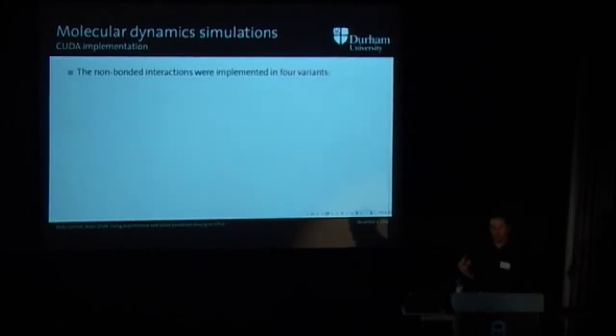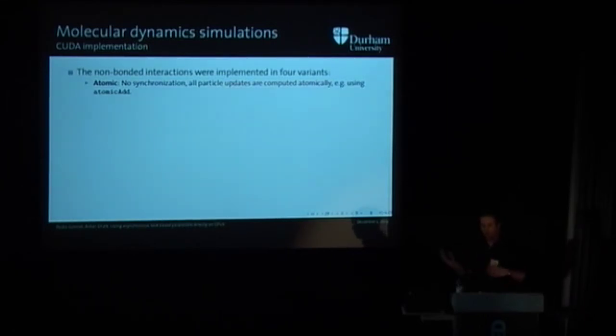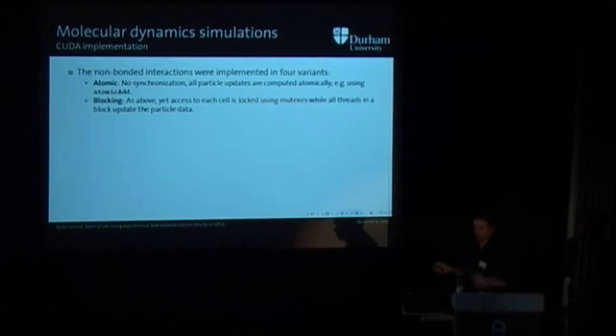So to test this, we implemented it in 4 variants. One of them is, going back to a traditional way of doing things, we still have this concept of tasks, but no task synchronization, no conflicts, no dependencies. We just compute the interaction and store the forces with atomic instructions, so we use atomic add to store these forces. Another traditional way of doing this is blocking. When we've computed the interaction on a number of particles, usually in chunks of 4 particles at a time to exploit instruction level parallelism, I block off a cell with a mutex, write the particle forces, and then unlock the cell again.